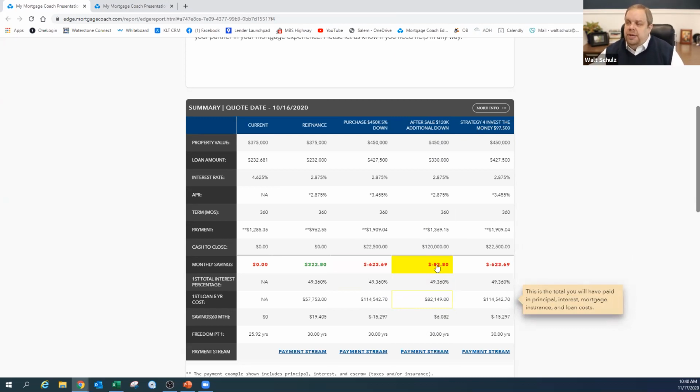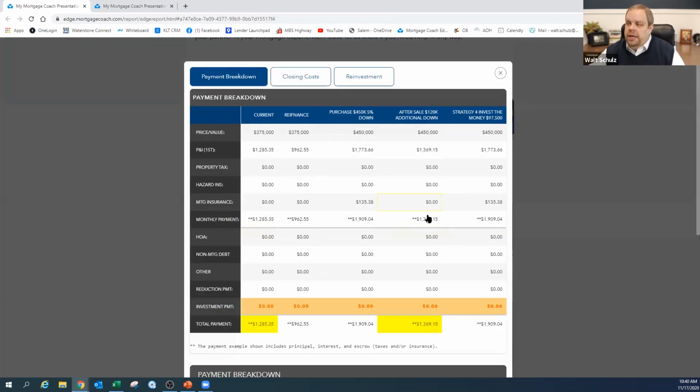And this is the big thing, helping your clients to be able to see their payments. $1,285 here. It now becomes $1,639 here. And the big thing is that they don't have mortgage insurance when they put so much money down on the house.